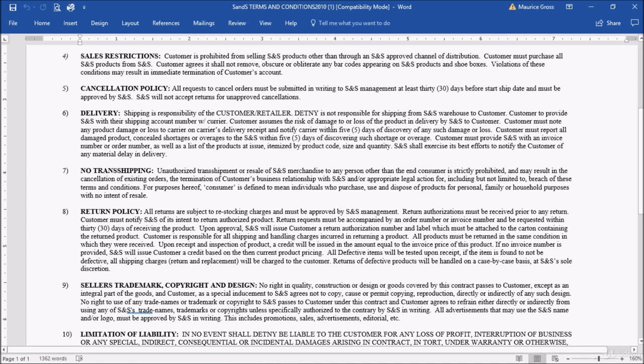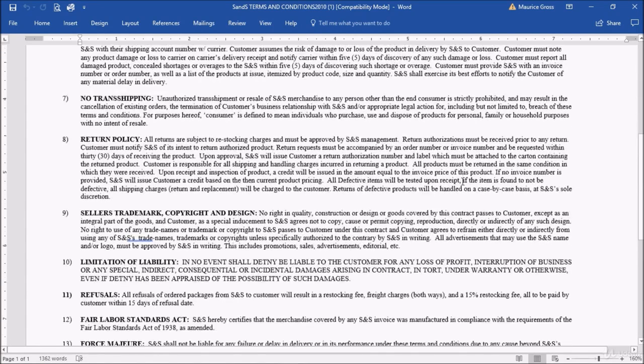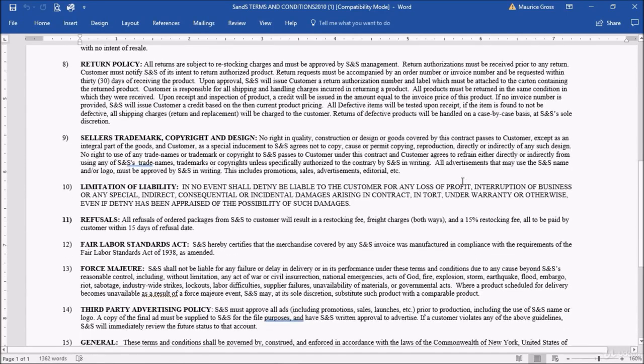Delivery, it just says that the shipping is the responsibility of the customer, and they have to take care of shipment costs. No unauthorized transshipping or resale of the merchandise. So they can't act as a broker. Someone can't order your product and then basically wholesale it to someone else. It's for their final benefit. The return policy is a bit longer, but it basically says in here that a request must be in writing 30 days before receiving the product, right? If you want to return the product.